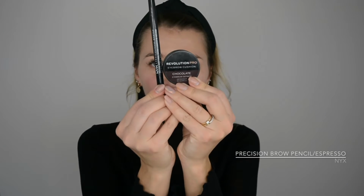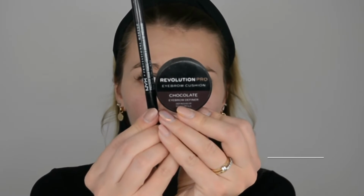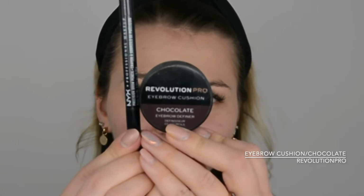So for my eyebrows, I'm going to use a mixture of two today. I'm going to use the NYX Precision Brow Pencil in Espresso and the Revolutionpro Eyebrow Cushion Eyebrow Definer in Chocolate.